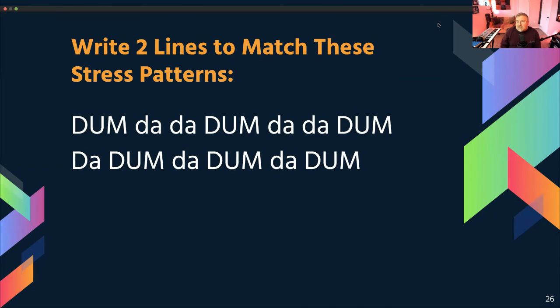So now, instead of starting with actual words, let's start with a stress pattern and see if you can write two lines that match these patterns. The first line is dum da da dum da da dum. The second line is da dum da dum da dum. So that's your rhythm, and see if you can write two lines that match these stress patterns. We'll give you a little bit more time on this one, just to give you a chance to think about it and repeat that rhythm to yourself and see if you can come up with the lines.